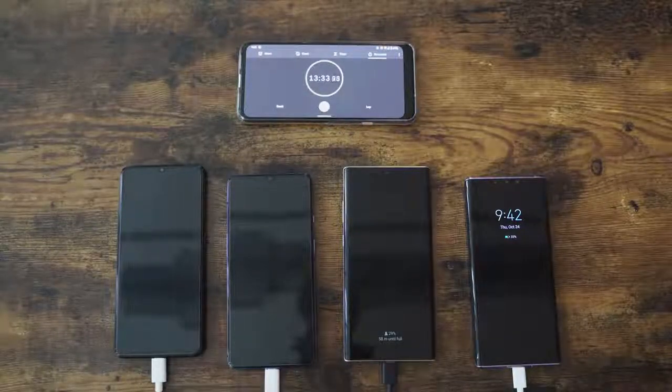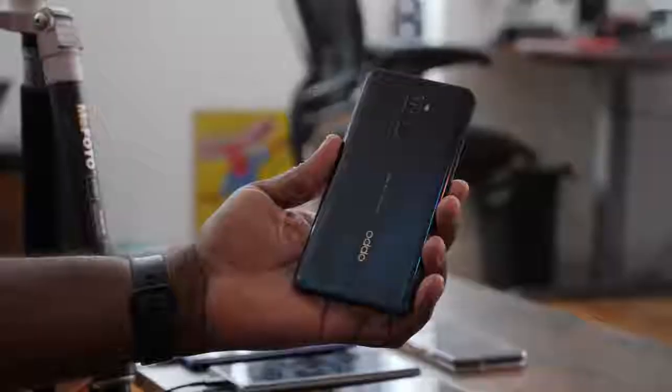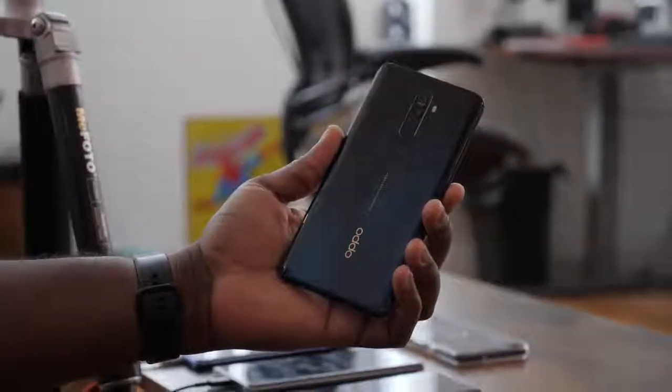I'm talking about the OnePlus 7T, the Galaxy Note 10 Plus, and the Huawei Mate 30 Pro. All of them do really well, with OnePlus 7T being the king at about 56 minutes. But we're talking 30 minutes here. Now, the Oppo Reno Ace comes with a 4,000 milliamp battery, so it is the third largest battery within this whole list of devices we have here.